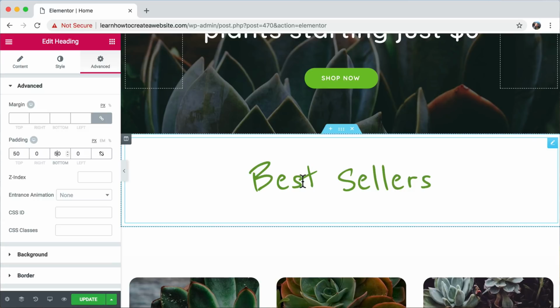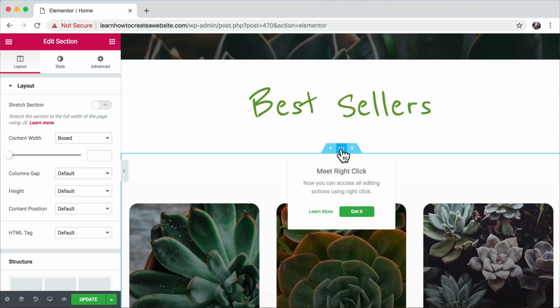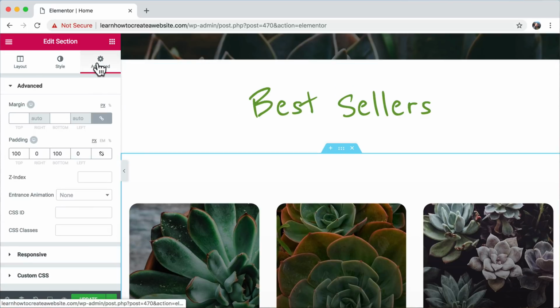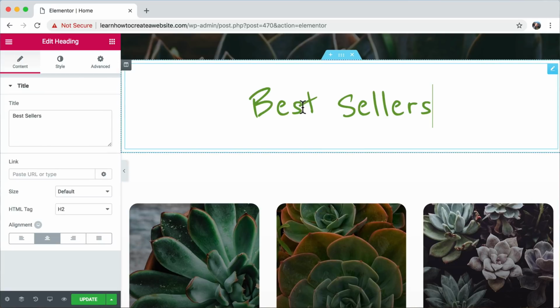Now, as you can see, you just did that, but now there's too much on the next section. So we can scroll over it. You get the options for that row, and then you can click right there in the middle. Yep. And you go to advanced, and you'll see that that one already has some padding, has 100. So we can probably shrink that down and get it to look more even, to 0, or put it back on 100, and then change this one.